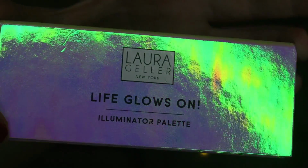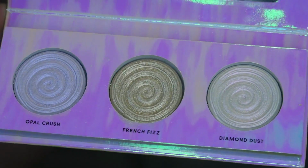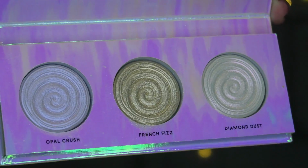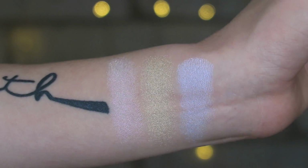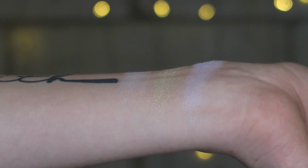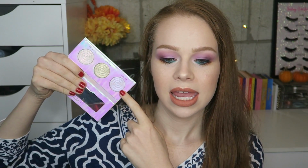I really love the packaging, but the shades in here are very tiny. Like I said, it's the more expensive, less product option, but it is a little bit more accessible because you can buy this at Ulta. There are 3 shades in here. The first one is Opal Crush, and this is like an amethyst, a white purple with a little bit of pink duochrome.